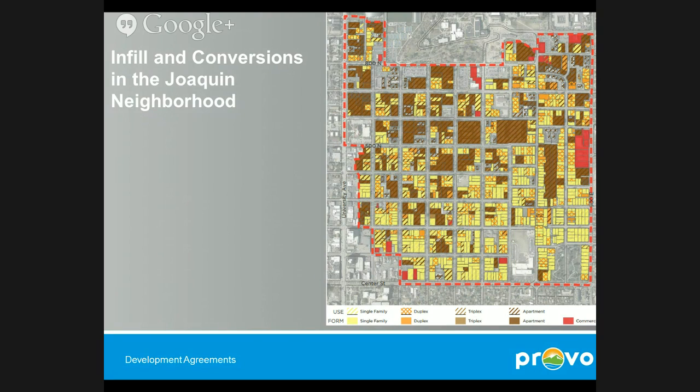As you get further south, you can see that more and more of the units remained untouched. However, these little orange blotches indicate that they were cut up into multiple units. It was again an issue with tenure of length of occupancy.